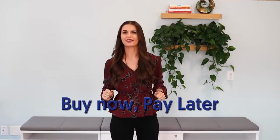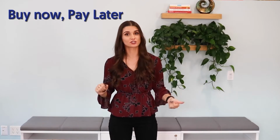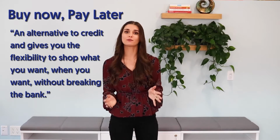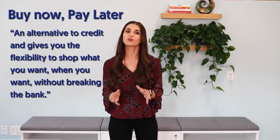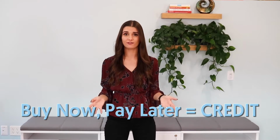What is buy now, pay later? Well, according to one of the leading buy now, pay later service providers, it's an alternative to credit that gives you the flexibility to buy what you want, when you want, without breaking the bank. Great, so you forego the credit cards that you've kinda maxed out already, and you get what you want anyways. Well, that's about half right. Language like this can be deceiving because buy now, pay later options are in fact credit.